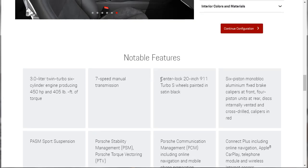All right. Notable features for the GTS. It's got that 3-liter twin turbo six-cylinder engine, 450 horse, 405 pound-feet of torque. When we get over to the specs, because I'm wondering, when exactly is it putting down that power, right? Or at what RPMs is it putting down the power? What RPMs is it making this max torque? So we're going to find that out. Seven-speed manual transmission. You got to pay extra, of course, for that PDK.